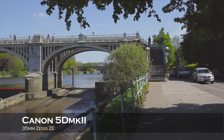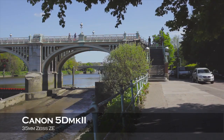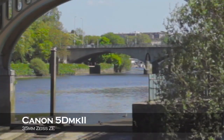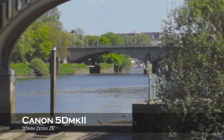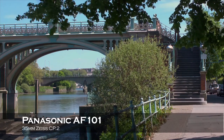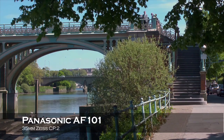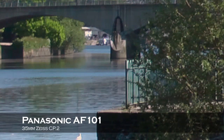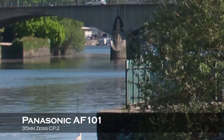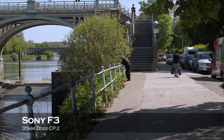Just as an initial comparison of some shots, I just did a general shot of the Richmond lock here with some tree and some water and stuff on all the cameras, and I've blown up each of the images 4 times. Obviously this is a completely impractical amount of magnification that you'd never use on a shoot, but just to give you an idea of the definition from each of the cameras and the amount of detail that's captured. So there is obviously a difference between them all. And just take a look at comparison between the 5D Mark II, the AF100/101, the Sony F3, and the Sony FS100.